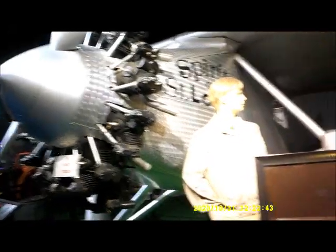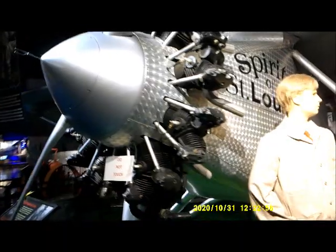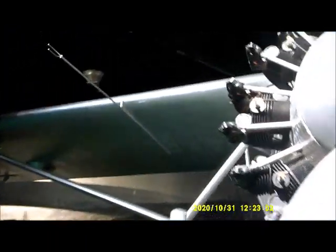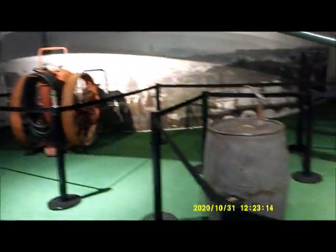Oh, and here's the Spirit of St. Louis. Charles Augustus Lindbergh, first nonstop solo transatlantic flight. Well, let me get some more video. That's supposed to be Charles Lindbergh right there. Oh, it's actually got the doors open. Let's walk up here and take a look inside this aircraft.